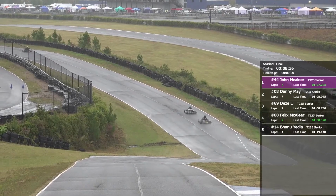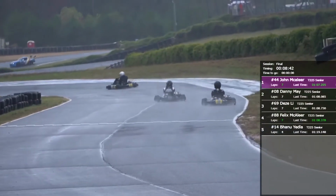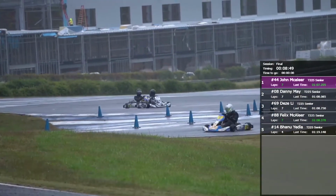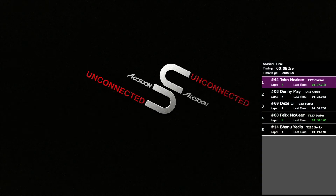So I think John McAleer is the class of the field right now, but given the conditions and things that have happened to him in the race, it's never over till the checkered flag falls, and we have less than 5 laps till that event comes. There you see Desi Lee and Felix McAleer battling it out. Those 2 drivers going at it. That's the 69 and the 88 cars.